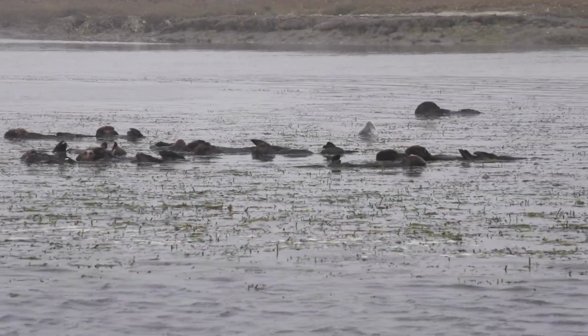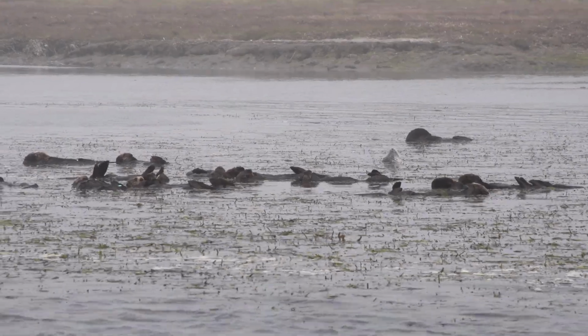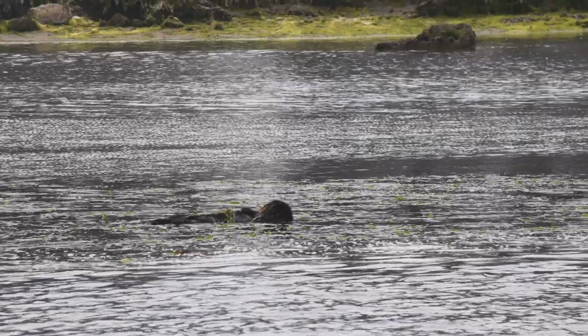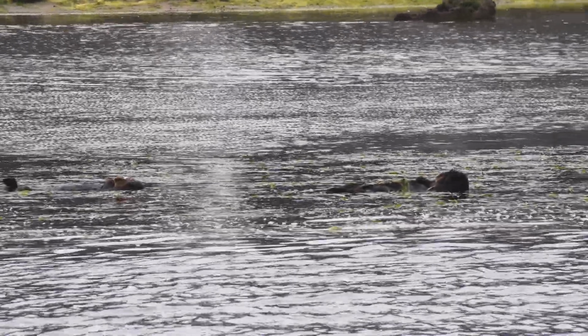Yeah, so river otters and sea otters are related. They're all in the mustelid family. The captain and the naturalist tell you a lot about the animals and the area, and they are happy to answer any questions you have too.